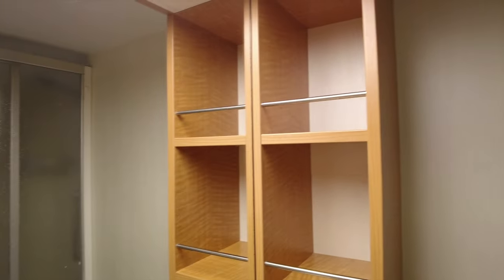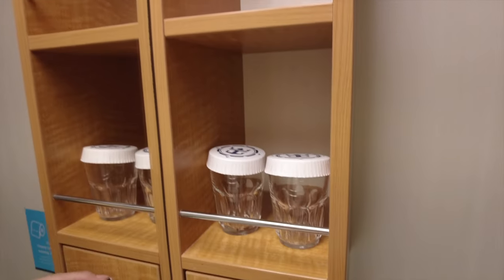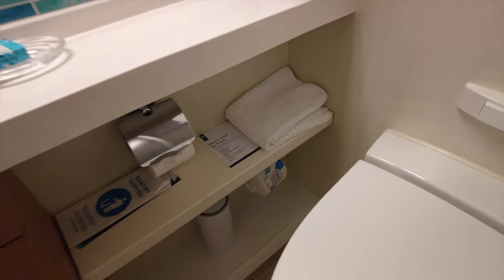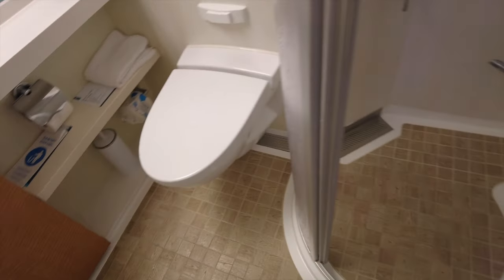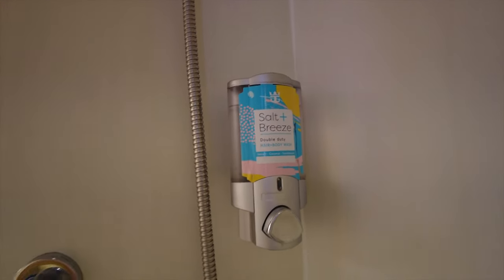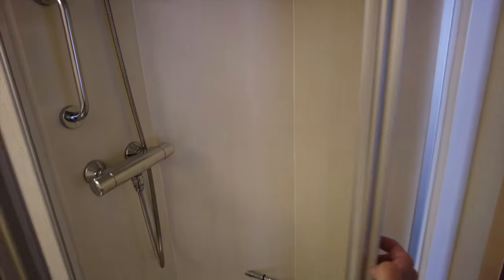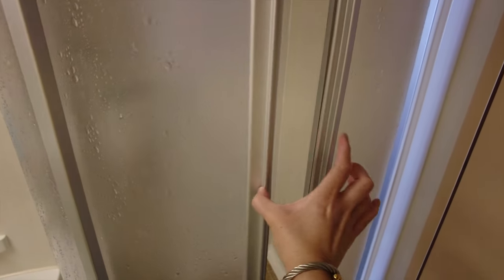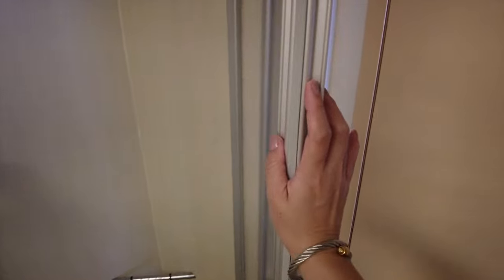Just some shelves. Walang laman. Tissue. There's the toilet bowl and this is the shower area. So, si Royal Caribbean, ayan, ang pinaprovide nilang shampoo is mixed na 2-in-1 hair and body wash. You slide the doors to close. Ayan.